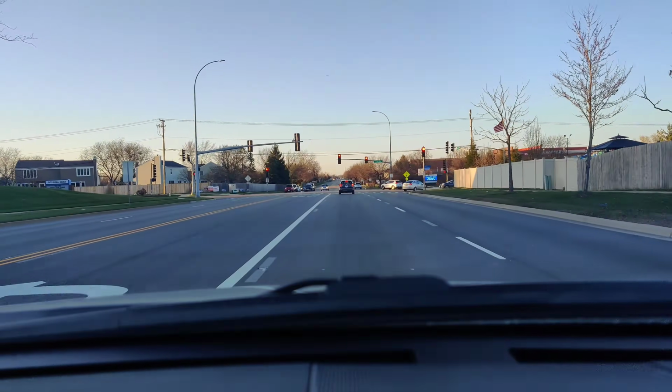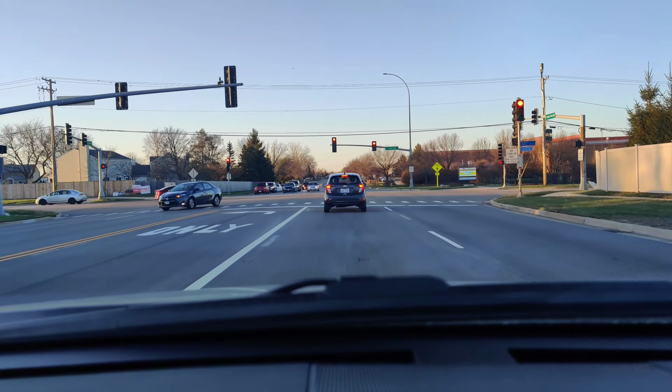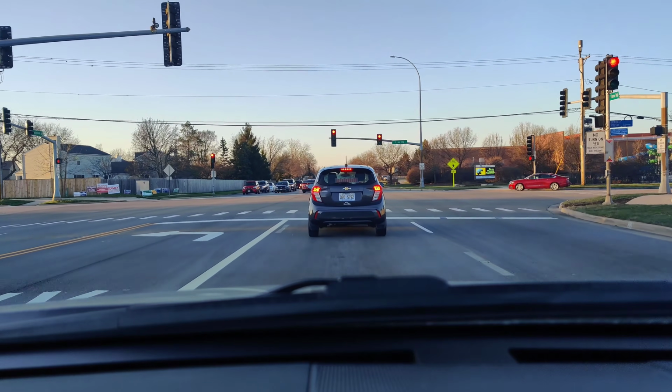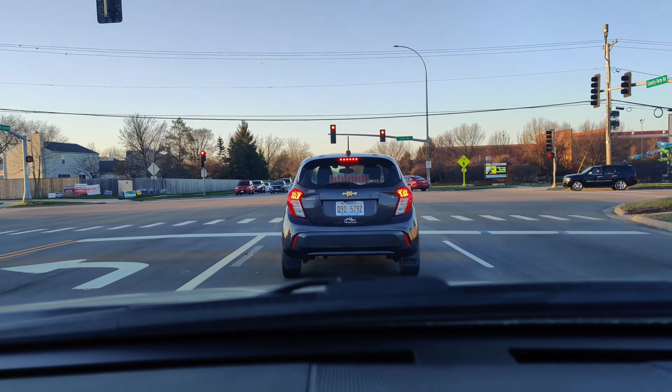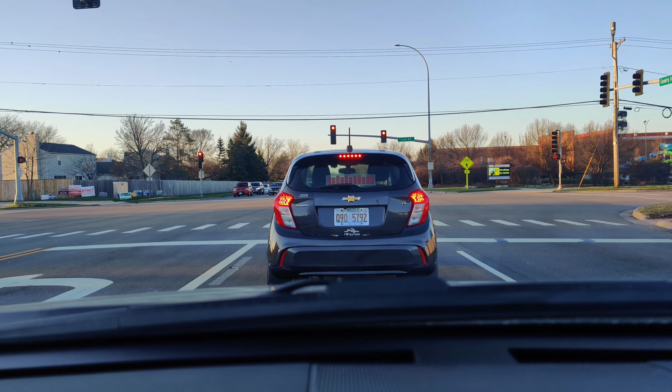This car's steering wheel, actually, when you turn, is extremely light. It's not tight at all. Obviously, it's not what this car is meant for. But yeah, the steering wheel is also extremely light, very luxurious and easy to turn.